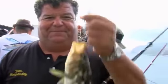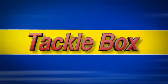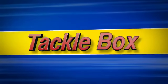All right, let's take a little break from the action here aboard the Gale Force at Catalina Island. Go to the tackle box and give you a good look at the gear that we're using for today's trip. Today in the tackle box, I'm going to talk to you a little bit about what we're doing today at Catalina Island. We're using live baits and we're targeting some of these surface fish like bonita, calico bass, looking for a barracuda, hopefully we'll find one.